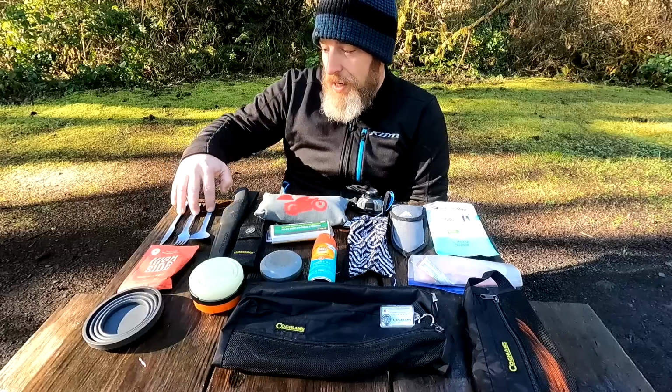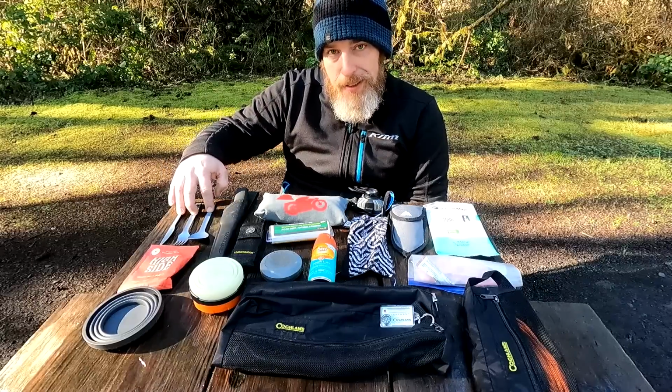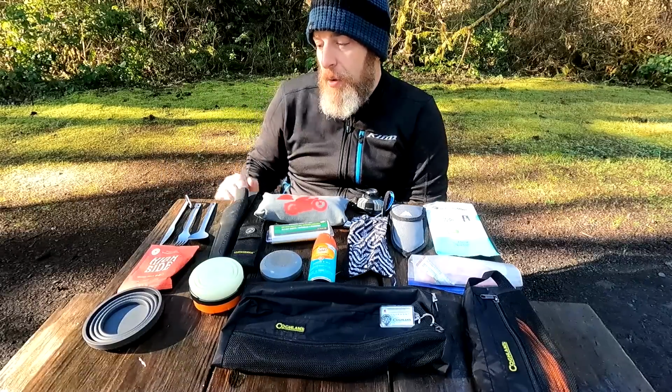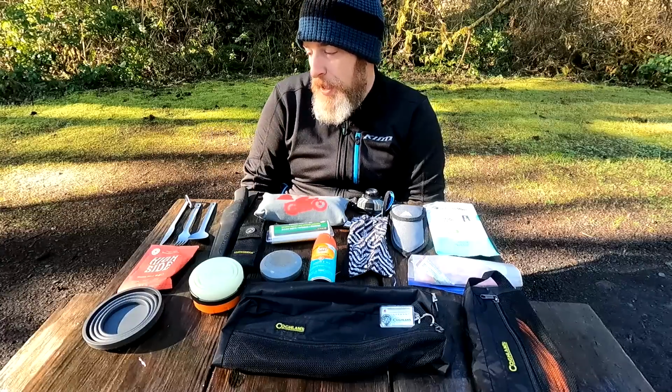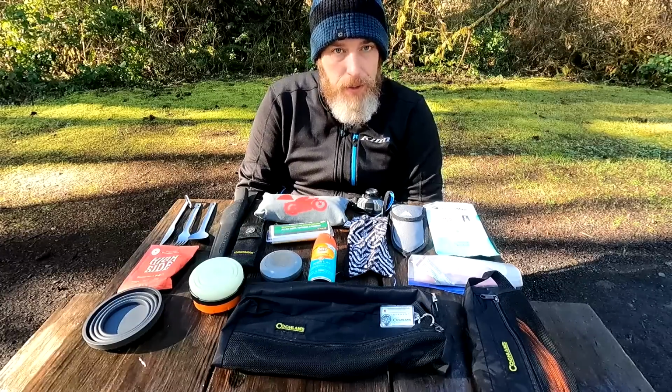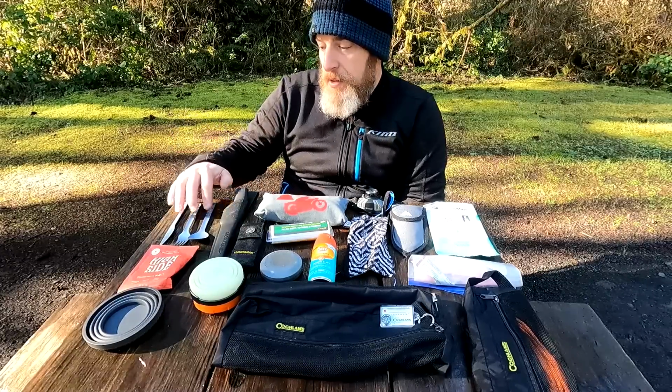So first, right here, this is my Sea to Summit titanium utensil set. I have found myself without silverware too many times, and so I always carry this. It's lightweight, it doesn't take up much space, and I've used it on many occasions, so I never have to think about silverware at all. I've always got something to eat ramen or eat a bag meal or whatever, so that silverware goes with me everywhere I go.